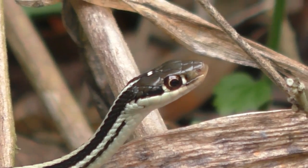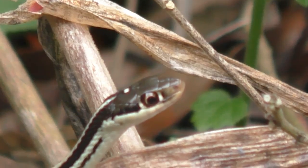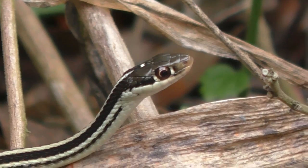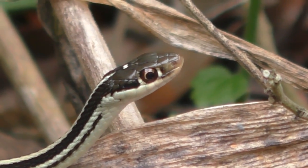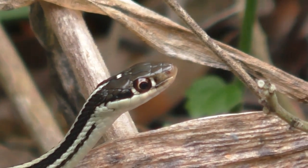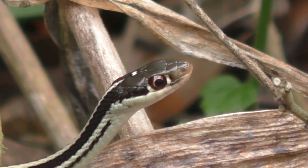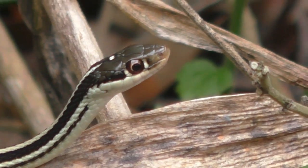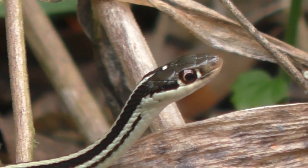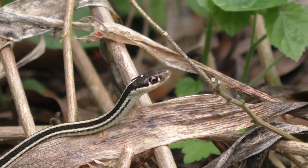See those eyes? See how round they are? Round pupils. That's typically in North America a sign of a non-poisonous snake, as opposed to the infamous cat eye, which rattlesnakes and copperheads and water moccasins have. So if you see that round eye, that round pupil, you're dealing with a non-poisonous snake if you're in the northern hemisphere, for the most part.